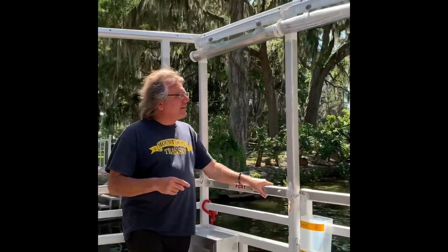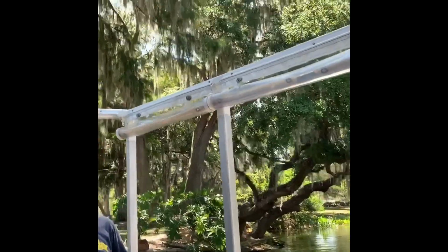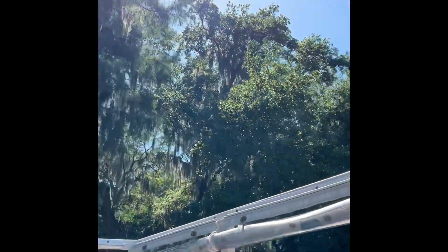Now as we go up and down the canal here, you're going to see a little bit of everything. We got these live oaks, we got some pine trees on the canal. You're going to see some beautiful old cypress trees.